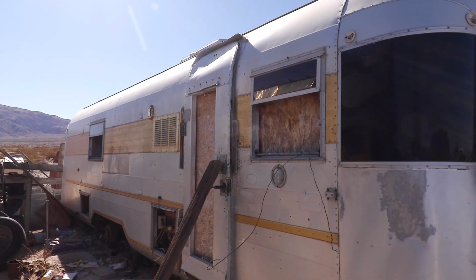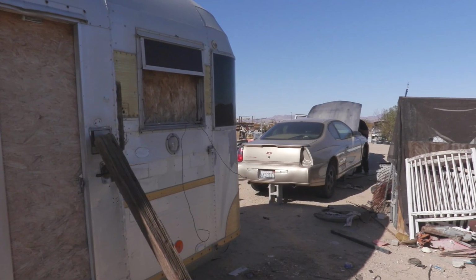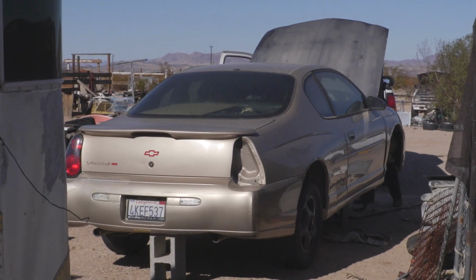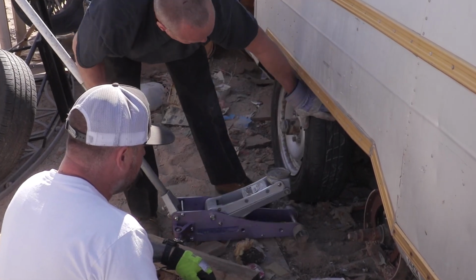We came out here to Wonder Valley and we bought a Silver Streak from the property owner out here. There's two problems. The first is there was an abandoned car blocking the trailer. Second problem is the trailer has two axles. One is basically broke. We're not going to be able to use it, so we're going to try to make it back to the shop just using one axle.